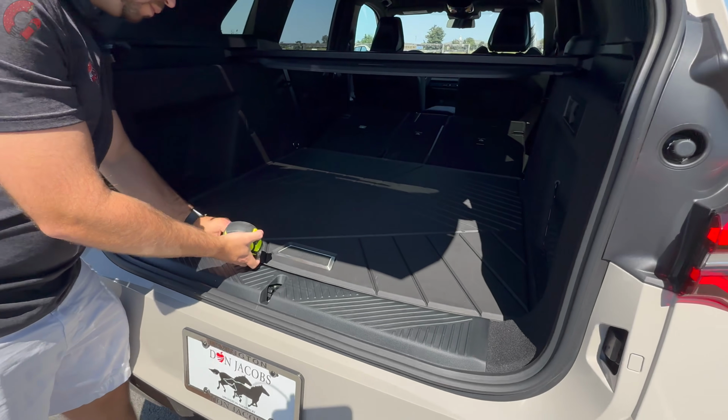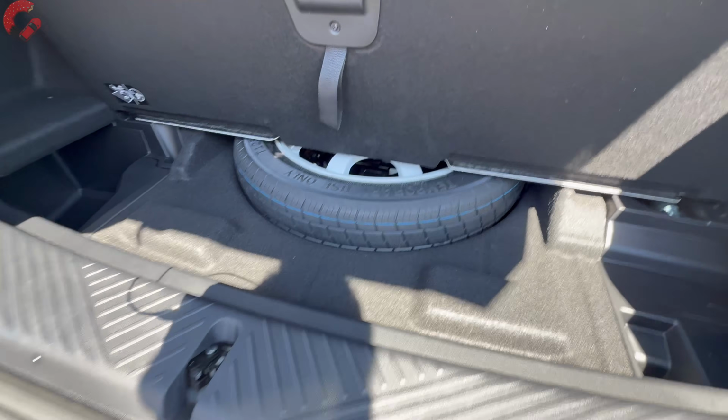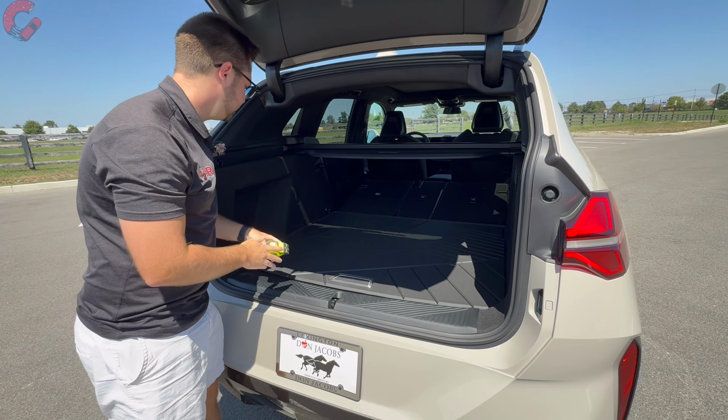Now, if we lift up the floor, as you can see, we do actually have a spare tire. That's becoming increasingly rare in the segment.